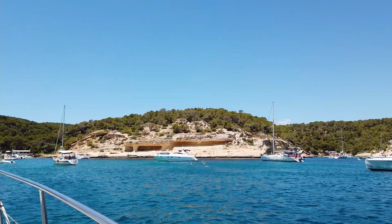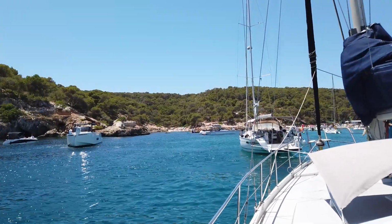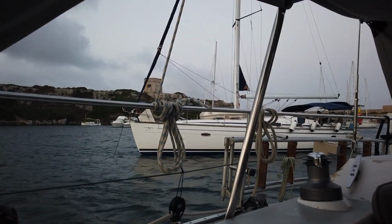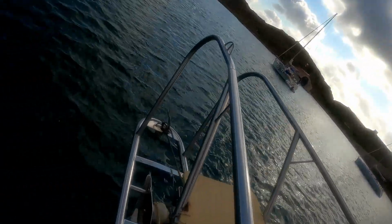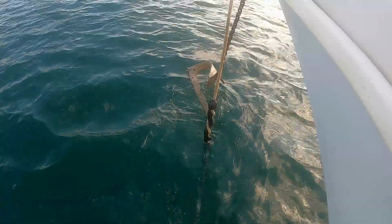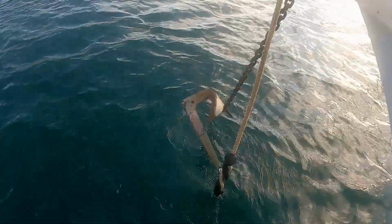The life in the Med, I guess. And notice this boat was super close to us. And they were slowly dragging anchor past us. I have no clue how this happened, but as you can see, there's their anchor on our snubber line. There it is.